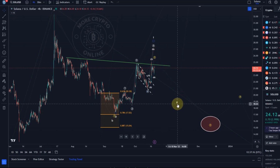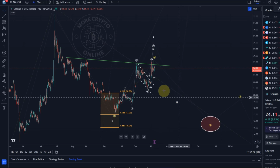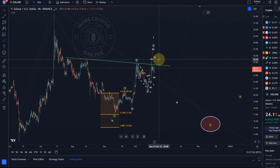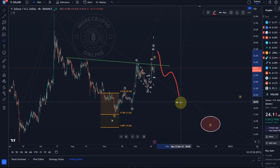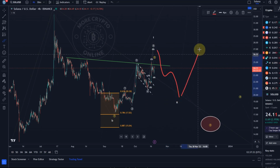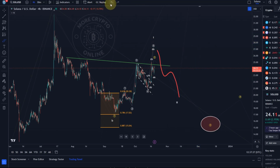That would be a pullback zone for a wave 2, similar to what we had here, a support area that we would expect the price to get into in a 3-wave pullback. We call it an ABC correction. It would most likely be an ABC, and it should then hold a higher low before we move higher in a 3rd wave rally. This is the white wave count. The yellow wave count, which I have to be leaning towards, would go more directly to the downside from here.